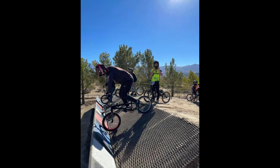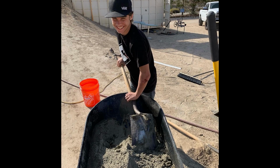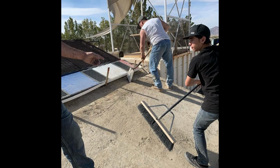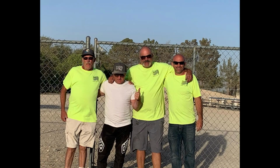And right here you can see just how steep that starting gate is. It's kind of difficult to convey in video and photos just how steep the starting gate is, but it's something that a lot of people make comments about at this track. If I had to say anything negative about this place, it might be that. I mean, the gate is a little bit too steep. Some people really like it, but a lot of people aren't crazy about it.